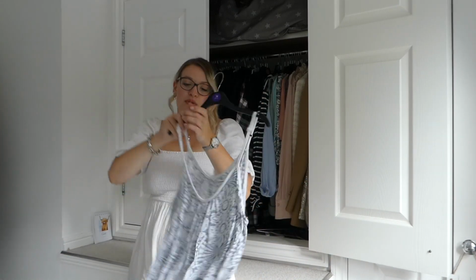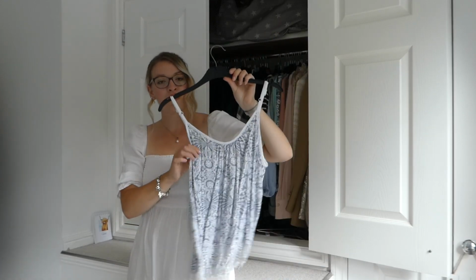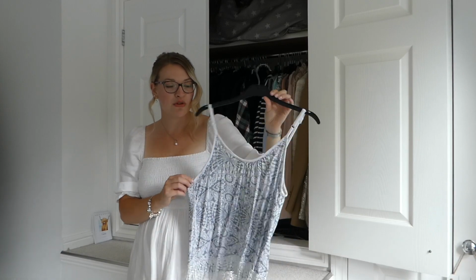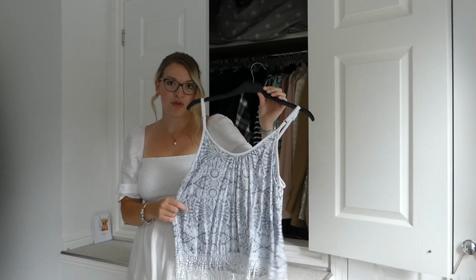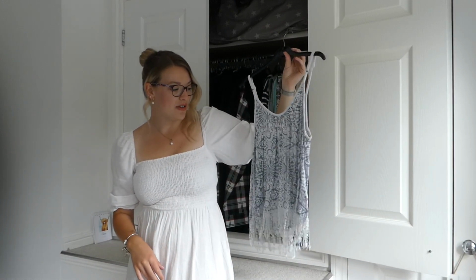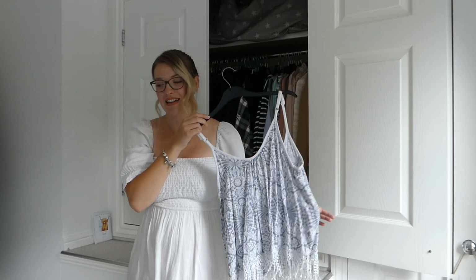And then the last blue item is this lovely blouse, which again, I absolutely adore, but I've not really worn it this summer. I'm still going to keep it though, because it is more of a holiday piece, which is why I've not worn it. This comes on holiday with me every single year, and I love it. It gives me Mamma Mia vibes, so this has to stay.